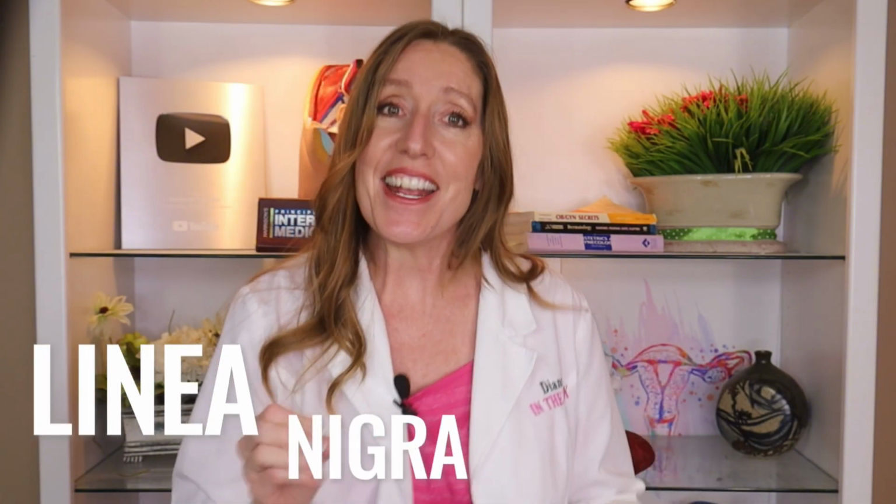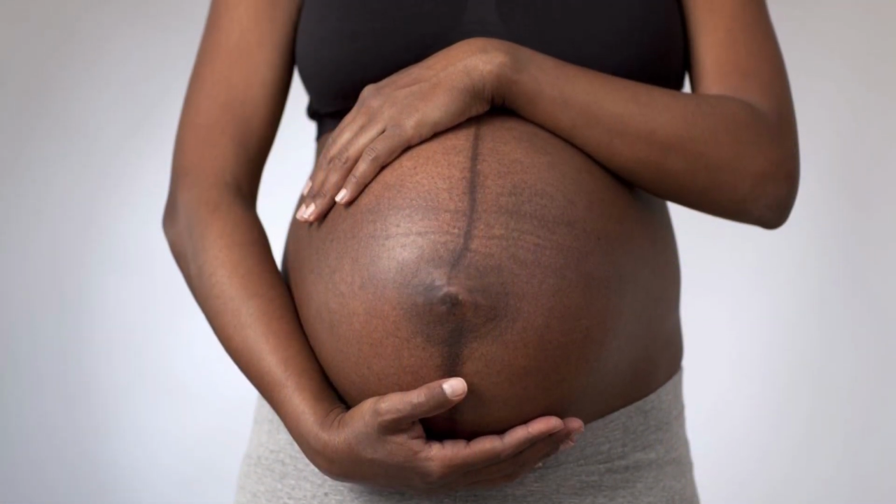Now, another common darkening women experience is a dark line that goes down our bellies. It's called linea nigra, which is Latin for black line. Often it goes from the belly button down to the pubic area, but sometimes it can extend from the belly button towards your sternum. Now, the reason why we develop it is similar to melasma. It's due to increased melanin, but unlike melasma, it usually fades away after pregnancy.